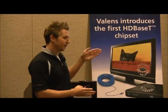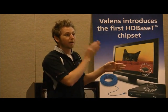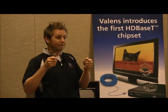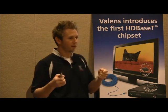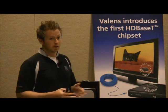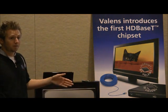I'm only making you aware of the things outside of HDBaseT, where maybe you're using HDBaseT to get from your Blu-ray player to a matrix switcher, and then you're doing the matrix switching on an HDMI matrix switcher. If that matrix switcher isn't capable of passing all that bandwidth or doesn't handle EDID or HDCP the right way, that's when you're going to run into issues. If you're using HDBaseT from point A to point B, that's a great solution because you're not going to have any issues.